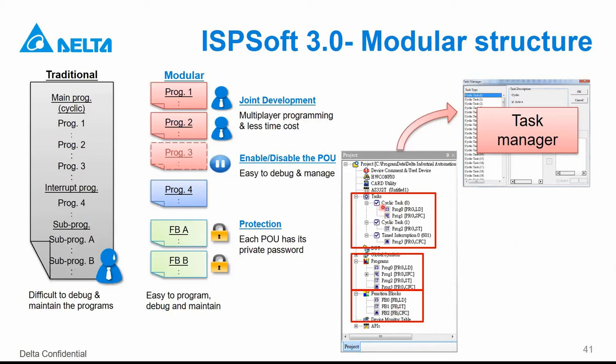So here, for instance, we have a cyclic task. It means that it starts the task and executes it, and then when it is done, it starts again. It's freewheeling. And here you can see the execution order. First, this PLC project executes program 0 and then program 1.